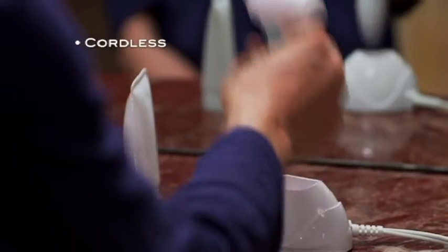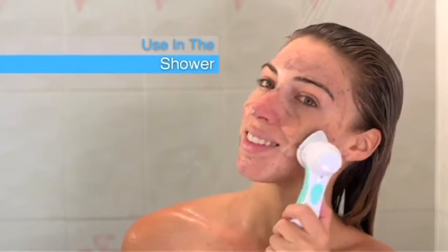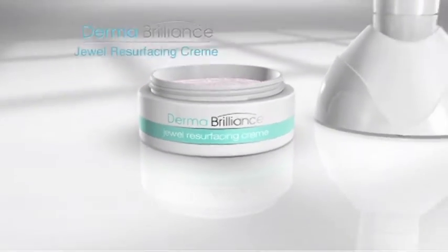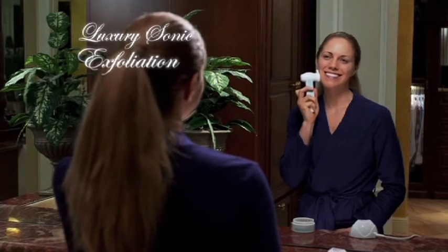The Sonic Beauty Wand is cordless, waterproof for use at the sink or in the bath or shower, and rechargeable for when you travel. Together, the DermaBrilliance Jewel Resurfacing Cream and Sonic Beauty Wand deliver luxury sonic exfoliation.